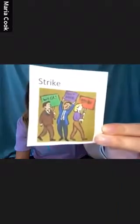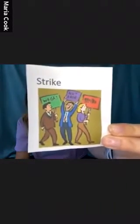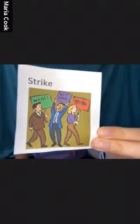Okay, who knows what this is? Does anyone know? This is called a strike. So a strike is something that usually adults do if they don't like some kind of rule or something isn't fair at their job, and so they want to go against it to fix it and make things fair. That is a strike.